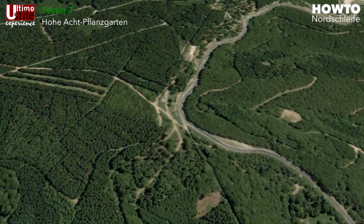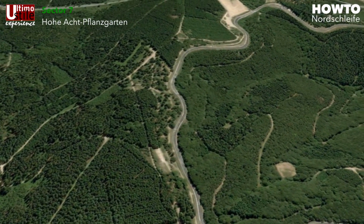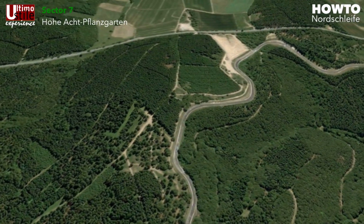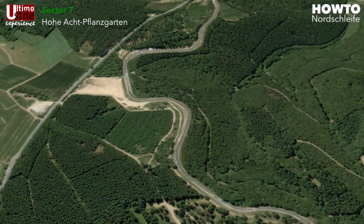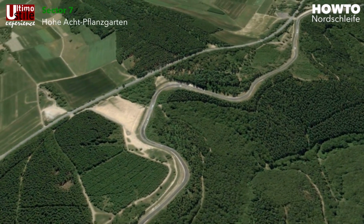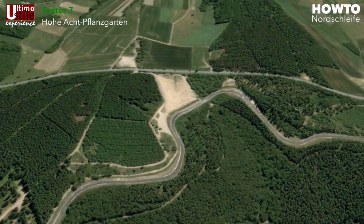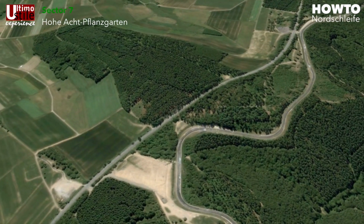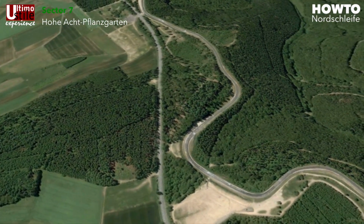From Hocheichen it's down through the woods, Hedwigshöhe, and preparing, braking for the S-bend here, and up over Eschbach. It looks easy. Then we go downwards and over to the signpost and turn in, but not too tight, because we want to get down to Brünnchen, past the sand area here with all the spectators, and into Brünnchen 2 with the late apex at the loudspeaker mast.